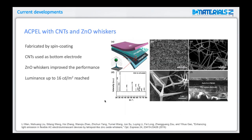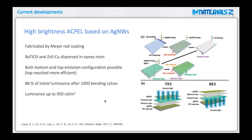Another work discusses the implementation of carbon nanotubes as the transparent electrode material, in this case in combination with so-called zinc oxide whiskers, which further improve the efficiency of the device. And the authors reached 16 candelas per square meter, and the device was made by spin coating. This is another example of a high brightness device, also based on silver nanowires, which was fabricated by Mayer rod coating.